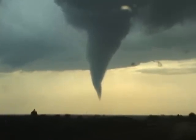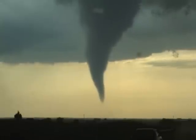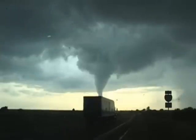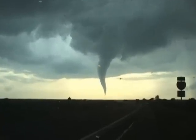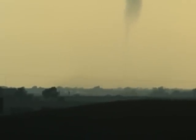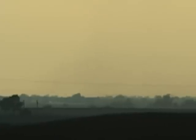Gary. Yeah, Gary, this tornado continues just as large as it ever was now. I mean, this is a good-sized tornado. It's not very large at the ground, I would say at the ground level it's probably not more than 50 yards in diameter, maybe 60, 70 yards, but this thing has a lot of rotation with it. We can visually see it rotating all the way up and down the tornado. I mean, it's very impressive.